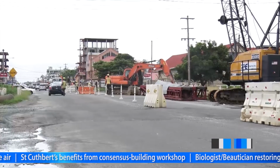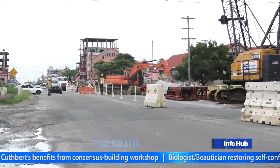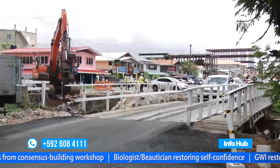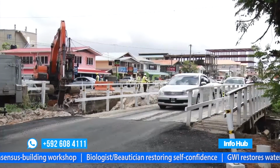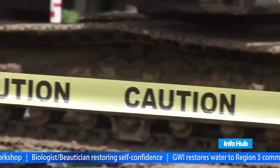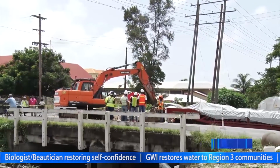The ministry is urging the general public to adhere to the notices that would have since been published in the local papers and are currently running on the airwaves. They also advise that if there is no urgent need to use the Sheriff Street carriageway, the drivers should just avoid it altogether for the weekend. Reporting for InfoHub, Nikosi Bruce.